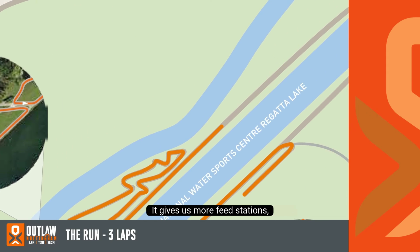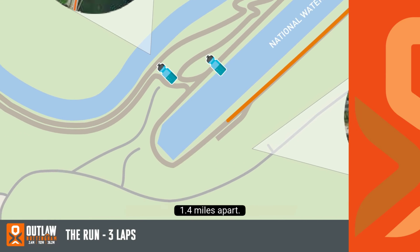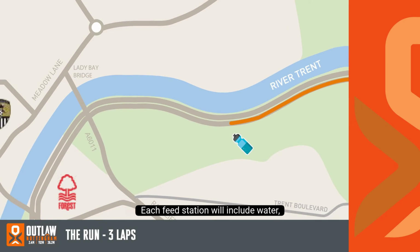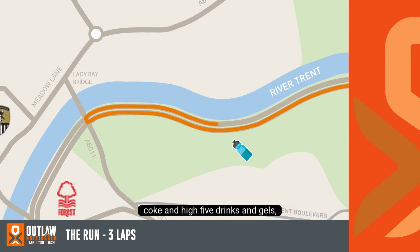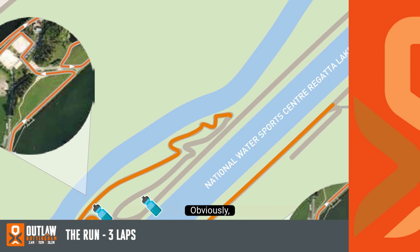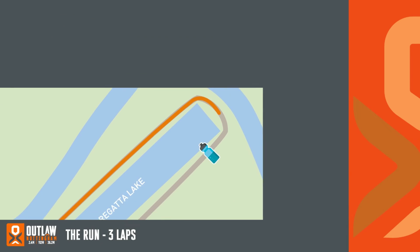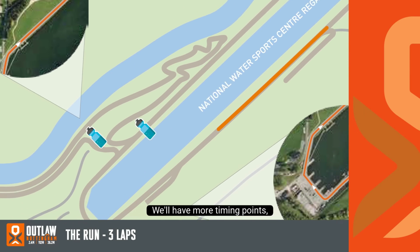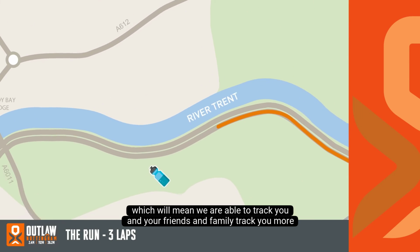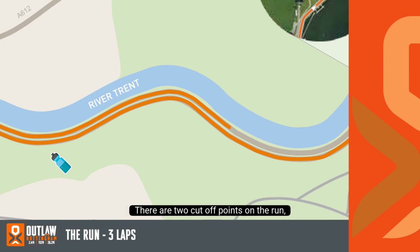In total, it gives us more feed stations, so we'll have 17 feed stations, which are on average 1.4 miles apart. Each feed station will include water, Coke and High Five, drinks and gels, as well as bananas and toilets. Obviously, each feed station will have a litter drop and the all-important toilets. We'll have more timing points, which will mean we are able to track you and your friends and family can track you more accurately.